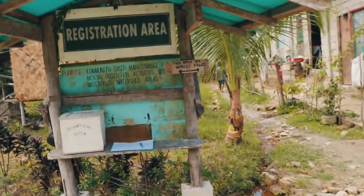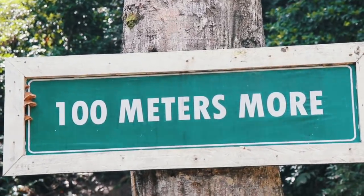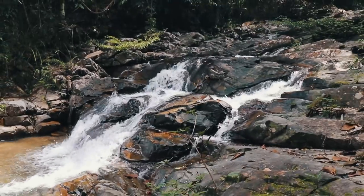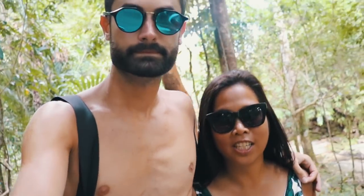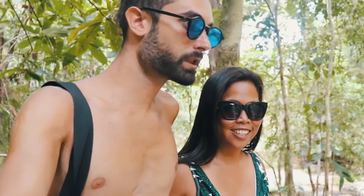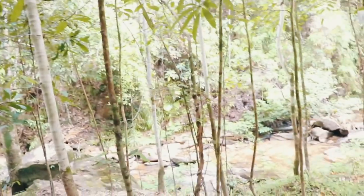So we reach the registration area, so we register, and after we need to walk another 5 minutes to reach the falls. We are now inside the forest area as we near the waterfall, so there is a change in the temperature, it's now colder. And it's really nice, full of trees, the river over there.